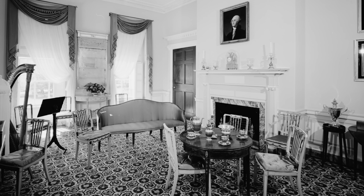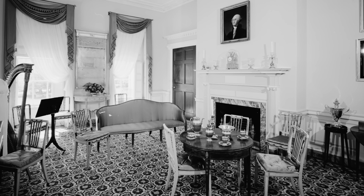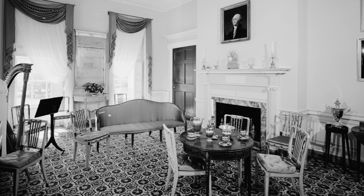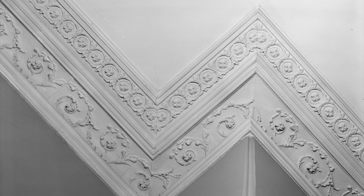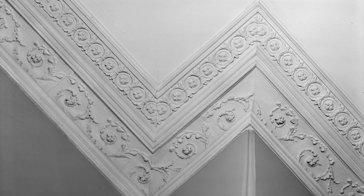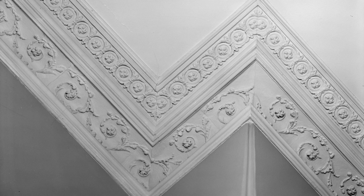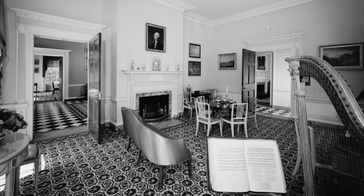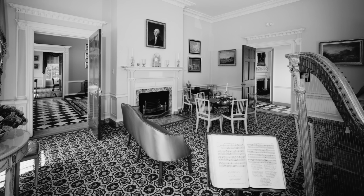The drawing room is staged, once again, with early 19th century American furniture and includes instruments, allowing it to double as a music room. Looking up, the crown molding and frieze feature delicate plaster vines and rosettes. With all of this artisan craftsmanship, it is easy for us to imagine how this house ended up so far over budget.